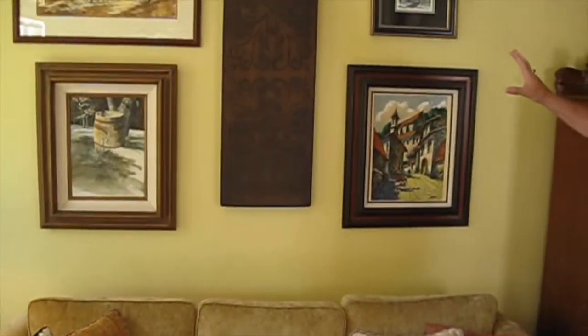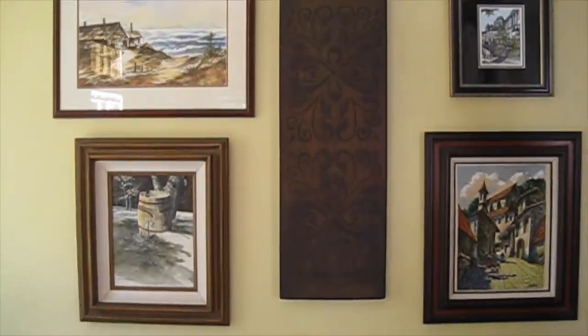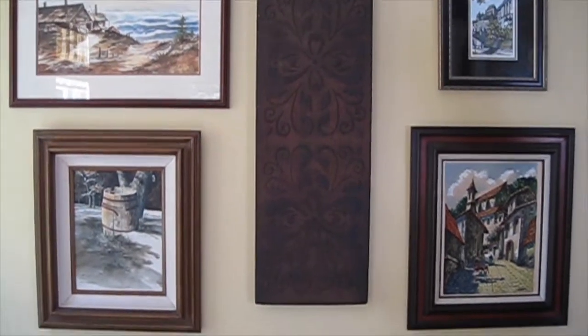Above the sofa, I'd like the camera to pan back just a little bit and take a look at the miscellaneous artwork that my mom has acquired over a period of time and brought together for this very nice collage.